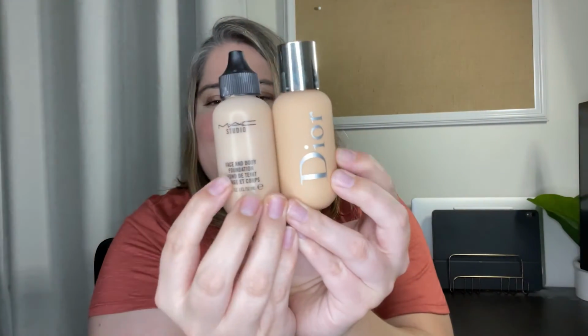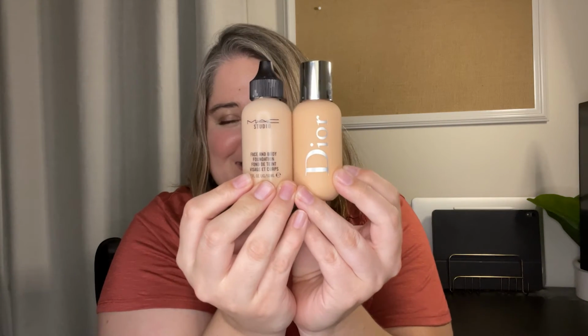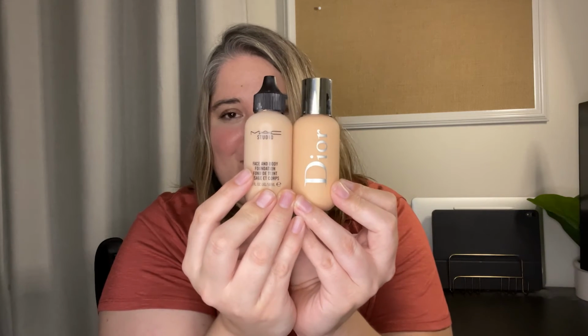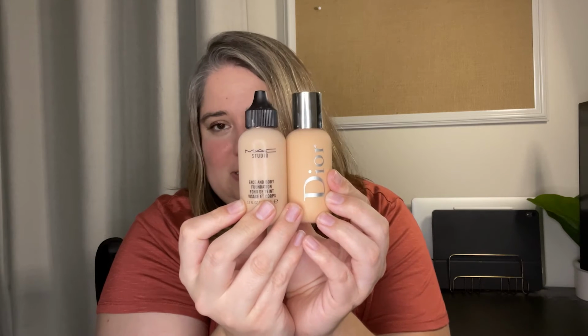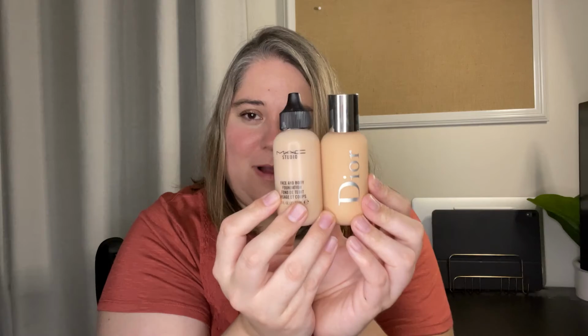Just to compare it to the MAC Face and Body. This is supposed to be neutral, but it doesn't look neutral in comparison to the MAC Face and Body. So we could run into some trouble. But I was going to test this and compare it to this, since they're called similar names. They might be the same. I don't know. You guys might know more about this.